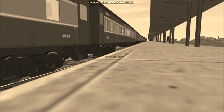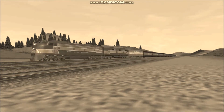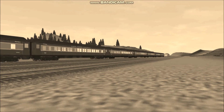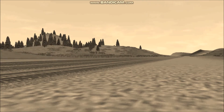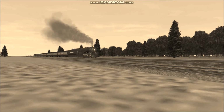Between 1927 and 1937, some 275 Hudsons were built. Later models had centipede tenders. These 14-wheel monsters had the largest coal capacity in the world, 46 tons. Between New York and Chicago or St. Louis, only a single refueling stop was required.